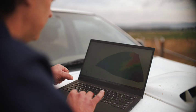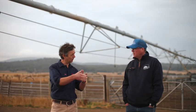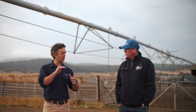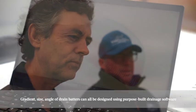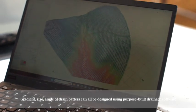The great thing about the technology now is we can send your tractor in the right way, or in some cases we'll use contractors that actually have height control on their drainers as well. In the software now we can define the gradient of that drain and the size of it, and even the angle of the batters to make them nice to work through.